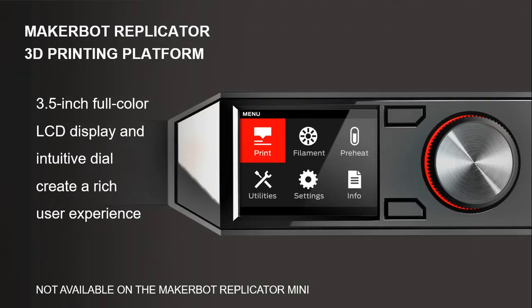So to show you the interface of the MakerBot printers, this is the interface for the MakerBot Replicator. This applies for the Replicator Mini, the MakerBot Replicator, the MakerBot Z18, Replicator Z18.